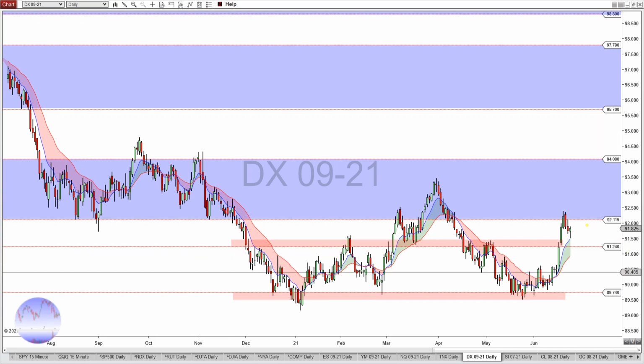Here on the U.S. dollar, we see it continues to stay within this area here. It pulled back a little bit and got a little push back up later on, so it closed up slightly from yesterday. Still above this 91.24, but below this 92.15. So we'll probably see a little bit more chop, and keep an eye on this 91.24 to see if it pulls back down to this level here.